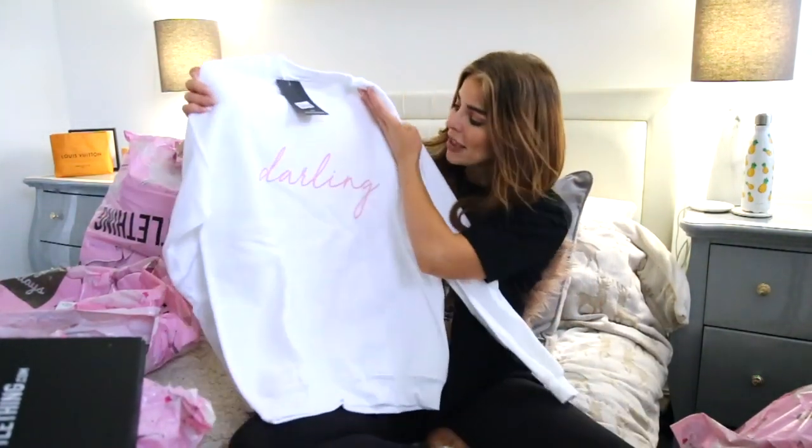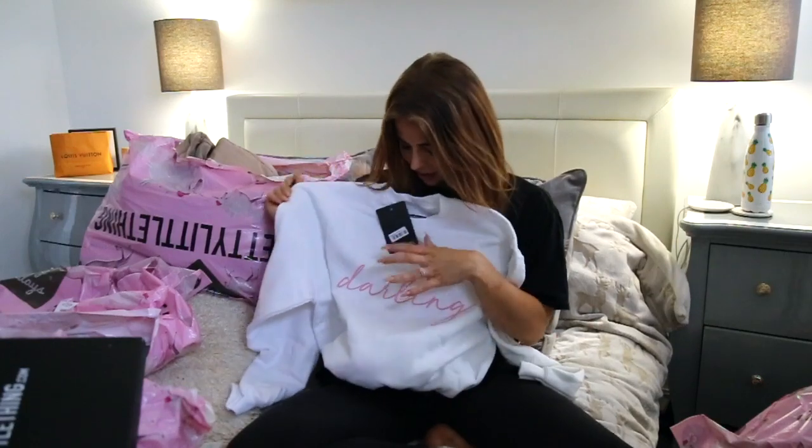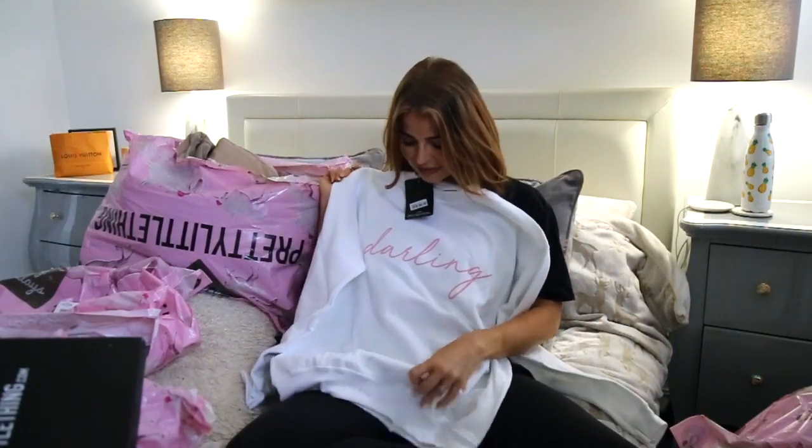And then on a more casual vibe, which you know I am all about the casual, I just picked up this sweatshirt. It says darling on it in pink and I just thought it was really cute. I love a white sweatshirt. I just love it teamed with light blue mum jeans and a pair of trainers. I just think it's such a casual, easy to throw on kind of outfit. So I got this in a size medium because I wanted it to be nice and big and baggy. And I think it's really cute.